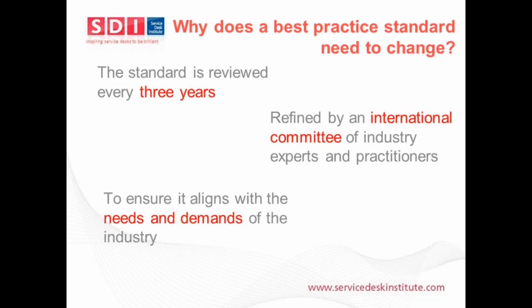Our review cycle is every 3 years, and what we do is we set up an international committee of industry experts and practitioners. We work very hard to get the very best people in the room, and then we spend 3 to 5 days sitting down looking at the standard, making sure that it is still fit for purpose and does deliver on that support need across all those types of different organisations. So we're quite rigorous in making sure that it aligns with what is needed and demanded from the industry itself.